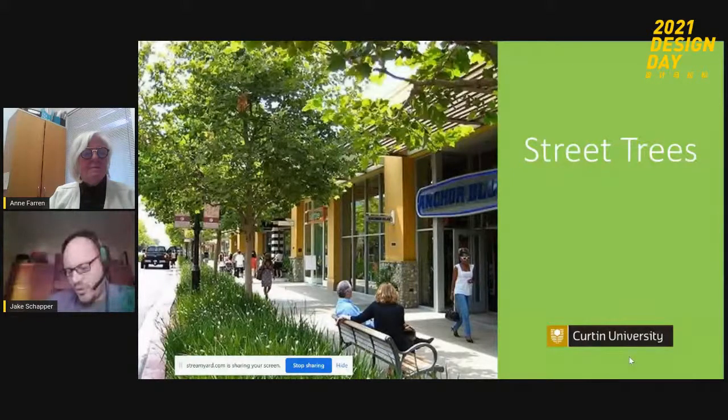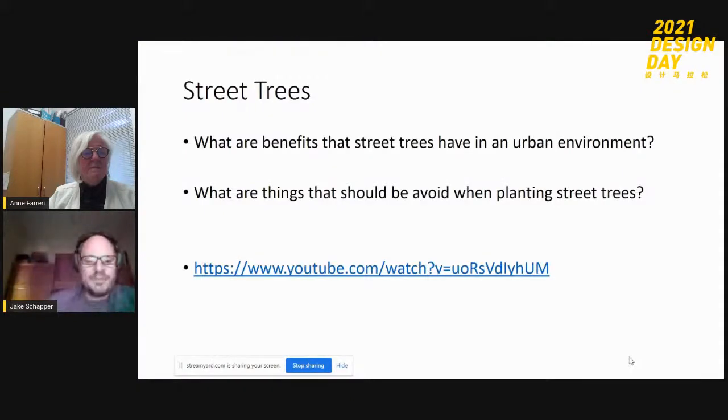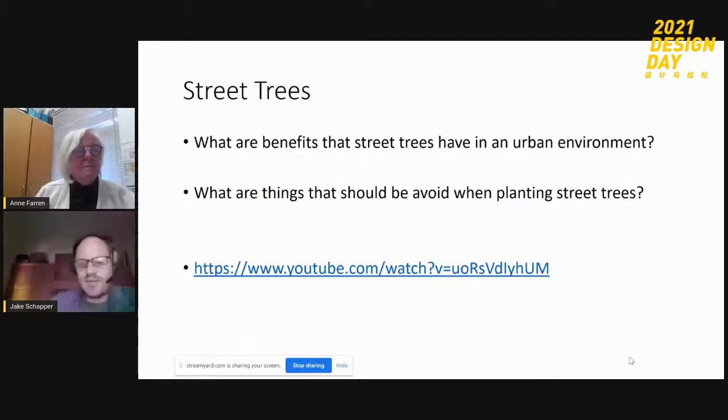One of the questions I often ask students, and get them to list, is: what are the benefits that street trees have in an urban environment? And what are the things that should be avoided when planting street trees? So we'll go on to that. I won't play the YouTube video, but for those of you who want to look at it later, that's there. Those are two really poignant questions when we're thinking about street trees.